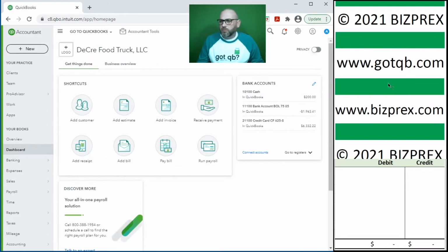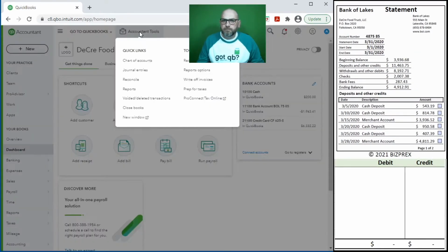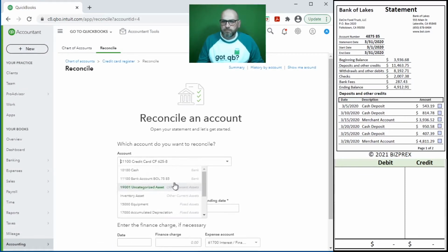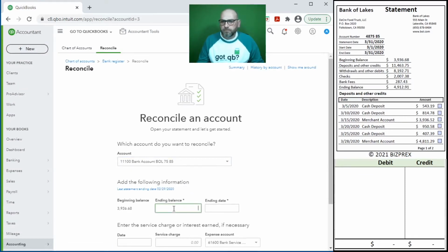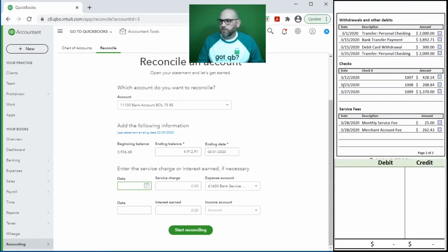Okay, next we will reconcile our bank statement. Okay. Alright, ending balance. Okay, ending date. Alright, do we have any charges? Yeah, we have $25 bank charge, so let's go ahead and book it.